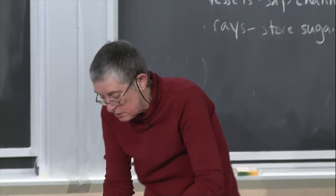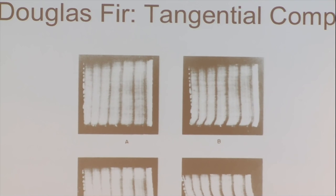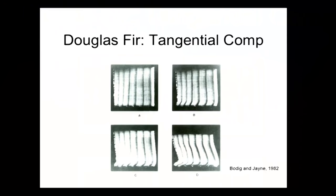If you look at denser woods, they fail in slightly different ways. This is a Douglas fir, which is much denser. This particular specimen, the whole thing is kind of buckled over, so it's not really so representative of the structure itself.